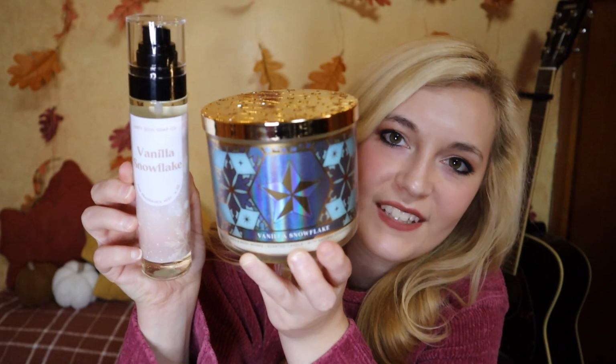It's the same! It literally smells identical and it smells so good. I don't even have anything to say about this other than if you've always wanted the candle winter in a body care fragrance, buy this. It's exactly the same. Oh, the orange notes in it are so good. Oh, I'm so excited. So let's compare vanilla snowflakes.